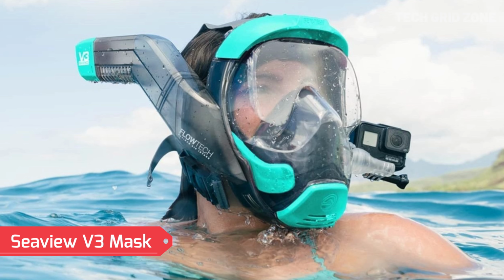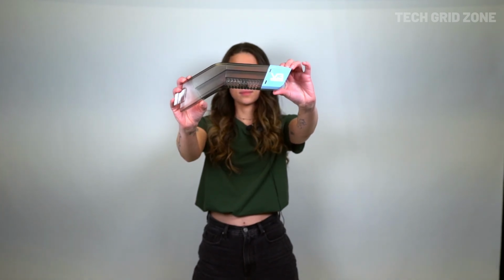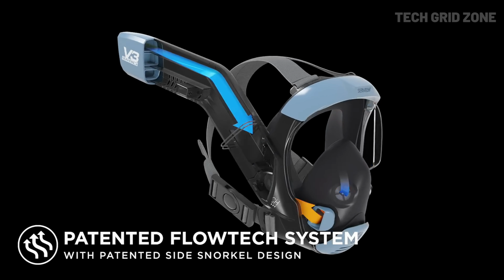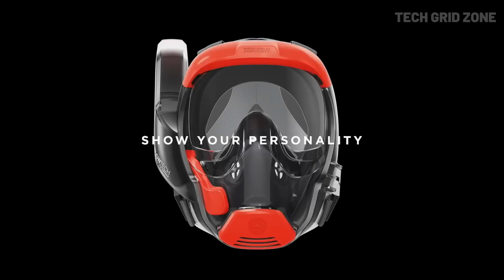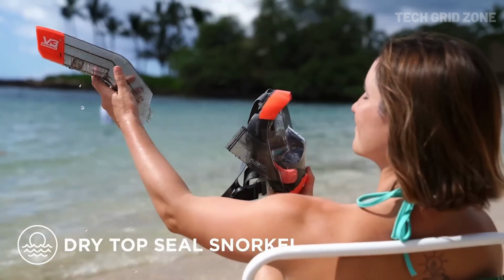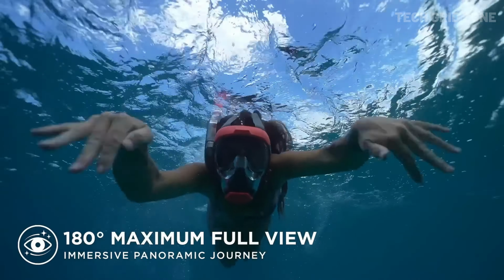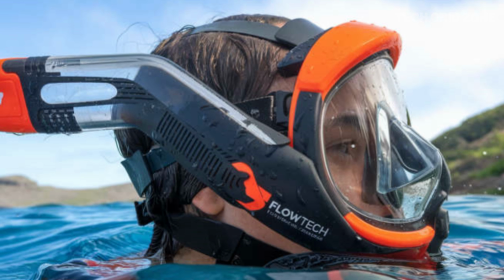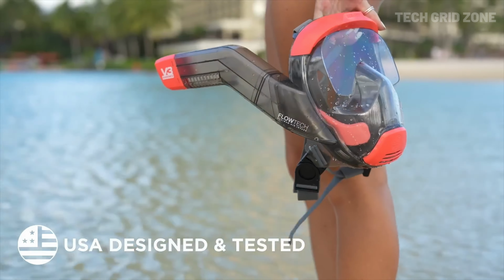Asiwo U1 V3 full-face snorkel mask offers a game-changing snorkeling experience with its 180-degree panoramic view and ultra-comfortable breathing system. Its patented Flowtech air intake allows up to 600% easier breathing, using dual chambers and 4 intake valves to circulate fresh air and reduce fogging. Designed and tested in the USA, it prioritizes safety, visibility, and fit, with third-party airflow and CO2 testing. The anti-leak, anti-fog design ensures a clear, hassle-free dive every time.